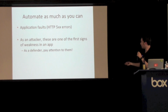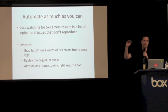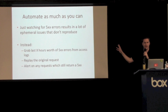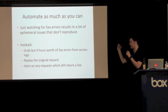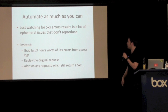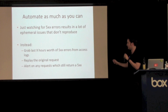So the approach for this, and what we do with 500 errors: just alerting off of 500 errors is essentially meaningless. You're going to get tons of these things. You're going to get these just with one-time random failures in the app, with maybe a production web server that's just failing, like its memory just failed and it's totally crashing on the way out, and you're getting a stream of these things. There are tons of random scenarios where you'll get one-off 500s.